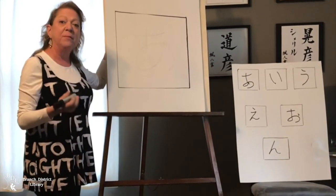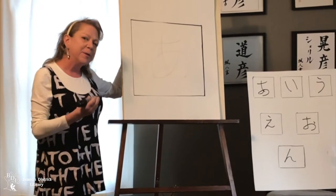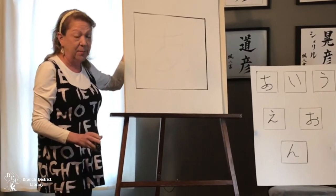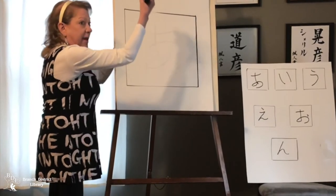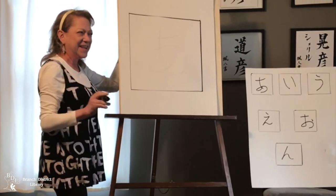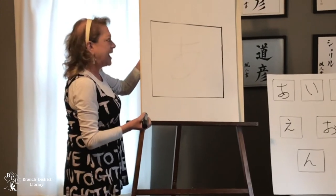Okay, so we're gonna begin. And now to me, hiragana is a little bit like our cursive. It's gonna have a bit of a flow to it. And the two points to remember, you're gonna wanna go from left to right and top to bottom. And apologies, I am no professional at this, but I will do my best. So let's begin with A.